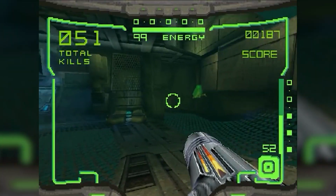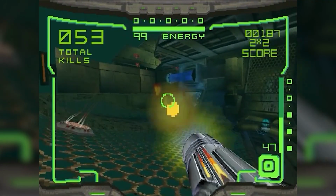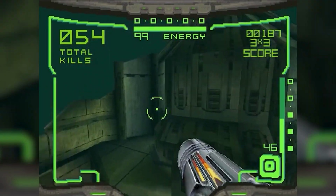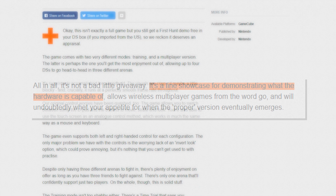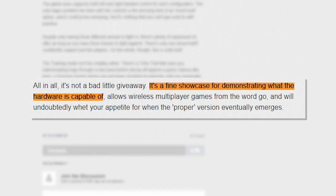And this demo was loved by those who played it on their fresh new handheld and got a taste of both the features of the system and what this game can offer once released. Game Radar even stated that it's a fine showcase for demonstrating what the Nintendo DS hardware is capable of.